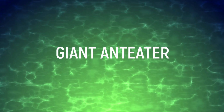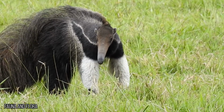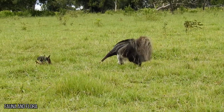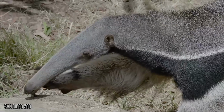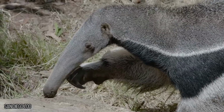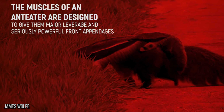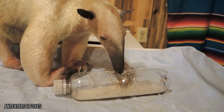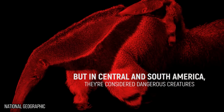Giant anteater. Since giant anteaters eat ants, you probably don't think they could be a threat to humans. But these creatures are enormous, up to 7 feet long from the tip of their snouts to their tails. Sure, they use their tongues to lap up ants, but they need to have massive claws in order to tear open anthills. Their claws are so huge that they need to walk on their knuckles to accommodate them. The muscles of an anteater are designed to give them major leverage and seriously powerful front appendages. Most of us have only seen anteaters on television or in zoos, so we don't know how dangerous they can truly be. But in Central and South America, they're considered dangerous creatures.